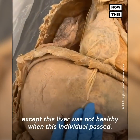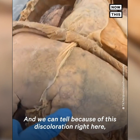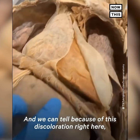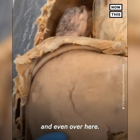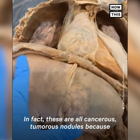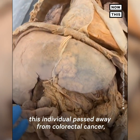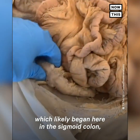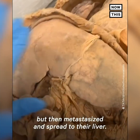This is the liver, except this liver was not healthy when this individual passed, and we can tell because of this discoloration right here. Right here, we can see another one right there, and even over here. In fact, these are all cancerous tumorous nodules because this individual passed away from colorectal cancer, which likely began here in the sigmoid colon, but then metastasized and spread to their liver.